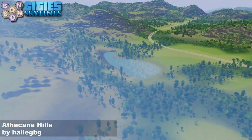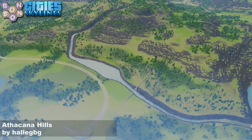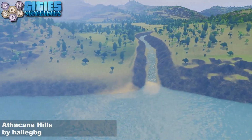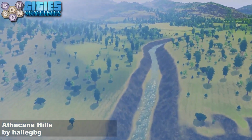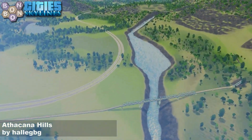This lake here is really believable. The water running off the hills there to form that. Then you've got this river system here, which is just, well, bonkers. First of all, it's gouged. It's the most gouged river I've seen in a long while. Doesn't make any sense that this would have formed on its own.